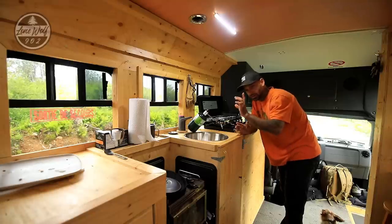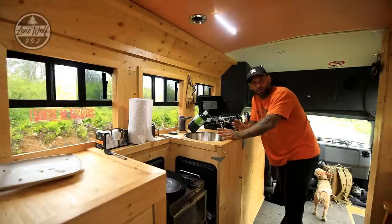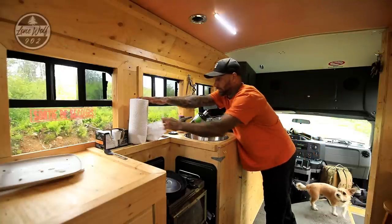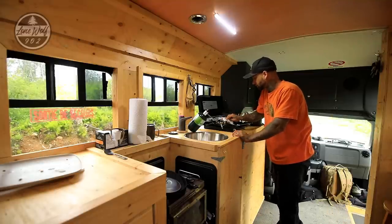So I do have the fire pit in the trunk of the bus. I do need to get it set up, collect firewood, all that fun stuff. But first, I do need to wash all these dishes because they are totally covered in hamburger grease from being splattered all over the place, which is never nice.